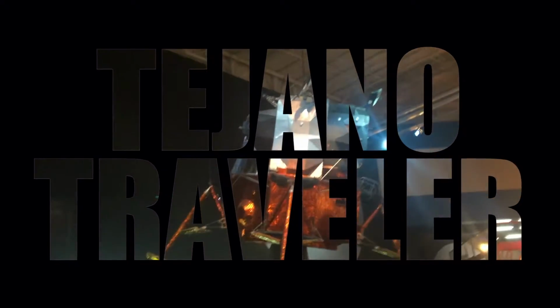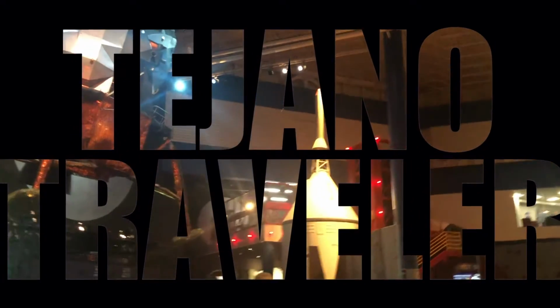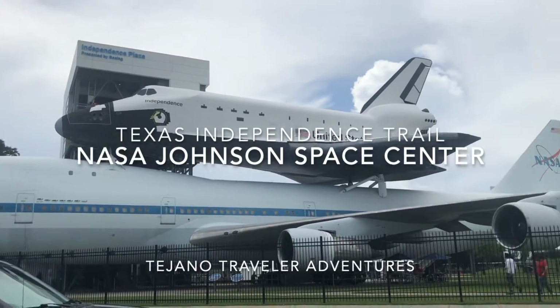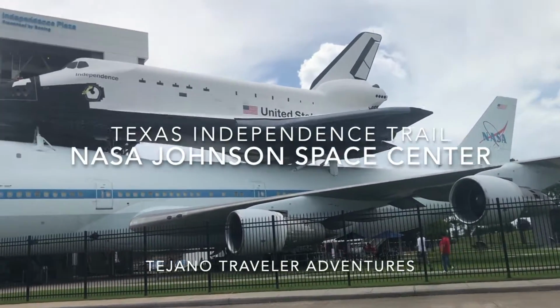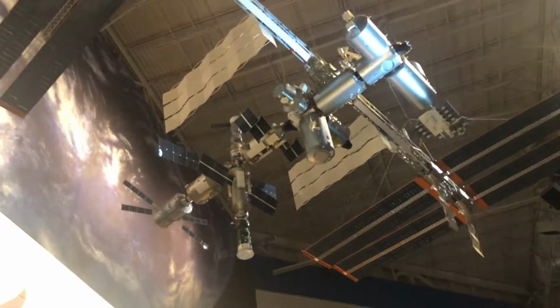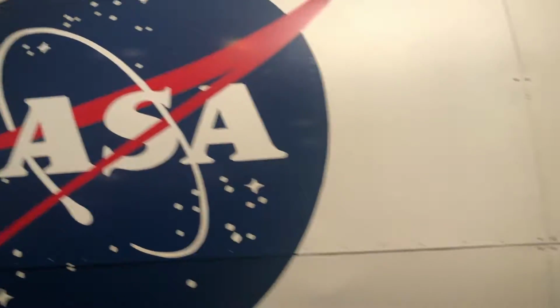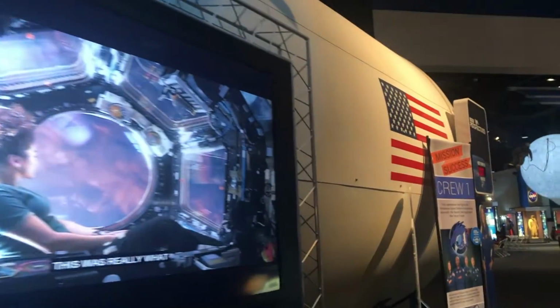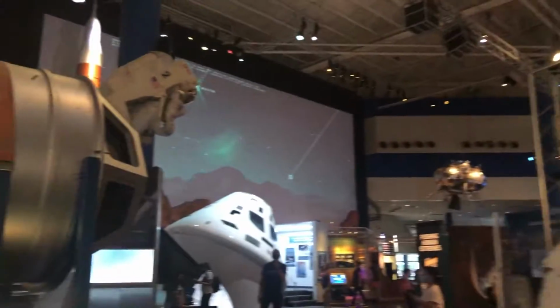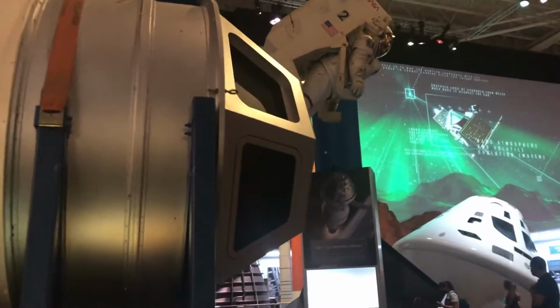We are finally in Houston, and where we are stopping at first is Johnson Space Center, otherwise known as NASA. It's one of my favorite places to go. I love looking at all the space age stuff. Once you enter the Great Hall, you'll see a lot of the capsules and a lot of what you've come to expect from NASA, a lot of satellites and a lot of capsules, a lot of astronaut stuff.